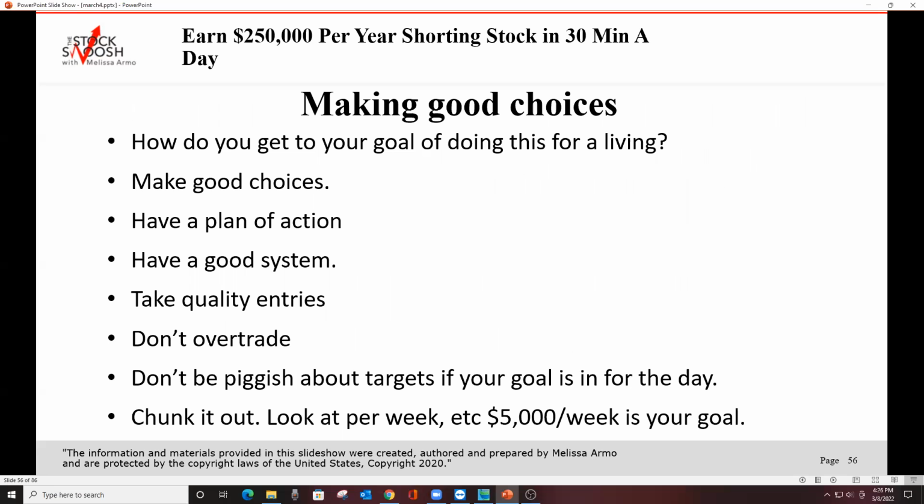I think you could make, like I talked to a guy yesterday, he said, I'd be happy making $800 a week. I said, okay. And then I said, how much money do you have? This is how much you should risk. This is what you're looking to do. Take what you have and then back it off and figure out your goals from there. That's how you're going to get somewhere with it.